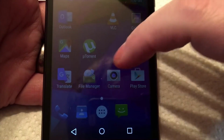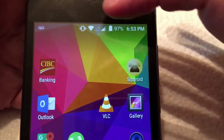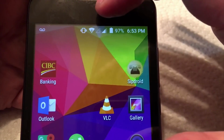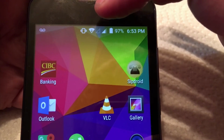This phone does actually have dual SIM capability, which is great for international use, but you're not going to get any LTE coverage. It doesn't have any LTE radios built into the phone. So network speeds are going to be a lot slower than all the other phones on the list, but again, at $60, it's something to consider.